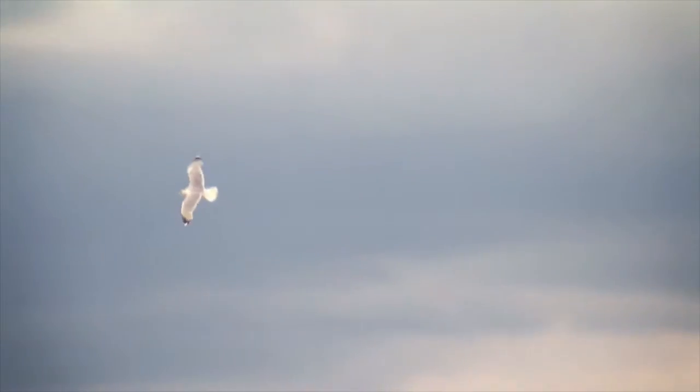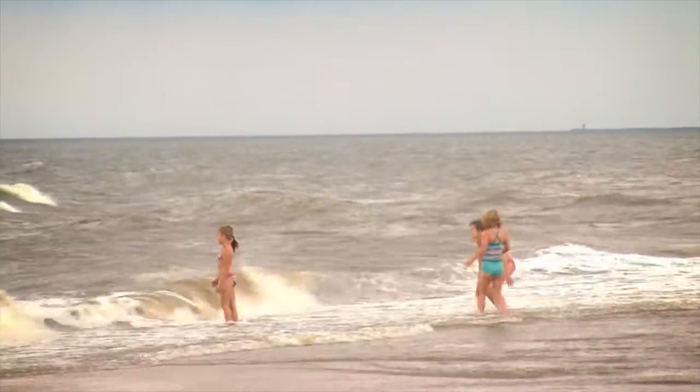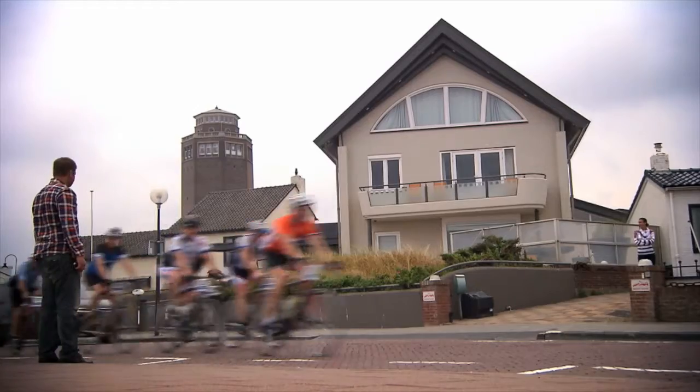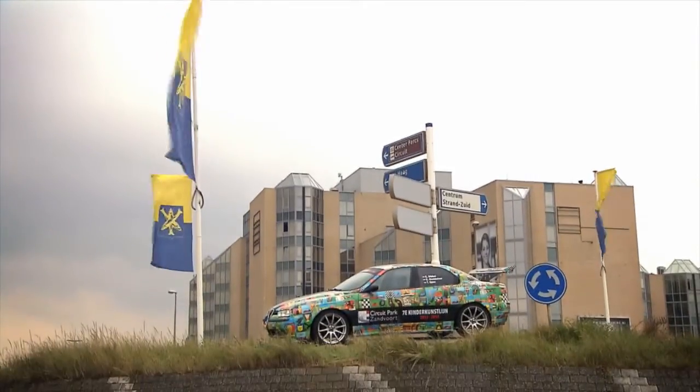On the Dutch North Sea coast lies the famous seaside resort of Zandvoort. The beach, the sea and the boulevard are loved by tourists and day trippers alike. But not everyone is here for the salty air and the amazing views. Some are more interested in what's going on the other side of the sand dunes at the historic Zandvoort track. This is the heart of Dutch motorsport. Today it's proud to host round 2 of the GT4 European Series.